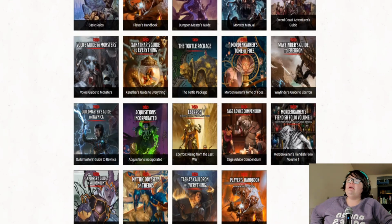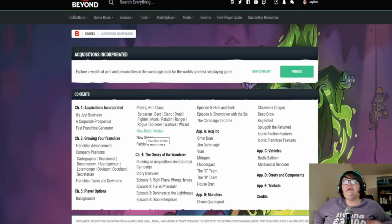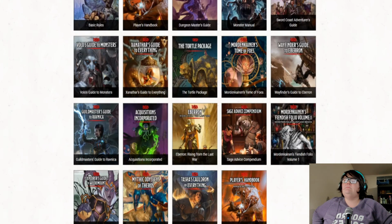Next up, you've got Acquisitions Incorporated. Now, this one might seem like you could probably skip it, but it's got fun and interesting spells in it, as well as cool Acquisitions Incorporated stuff. So if you like Acquisitions Incorporated, you should buy it. You should buy this one as well.